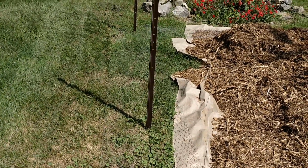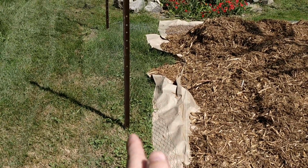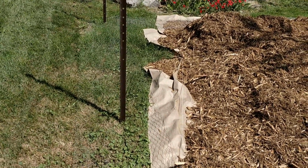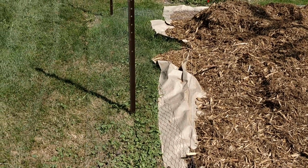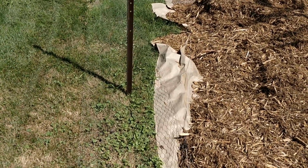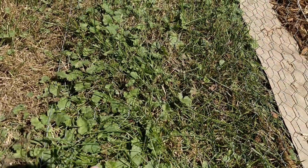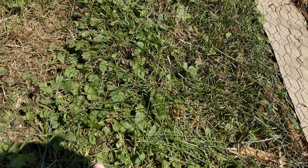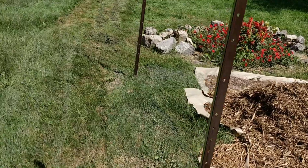This is intended to serve as a ground barrier. So if a critter comes up to the fence and they're wanting to get inside, they're likely to dig down right at the fence level or a tiny bit back. This has the goal of stopping them from digging in about a foot away from the fence. So if they try and dig down here, they'll hit the chicken wire and hopefully be deterred. We'll see how that works out. Maybe we'll have to put more down, we'll see.